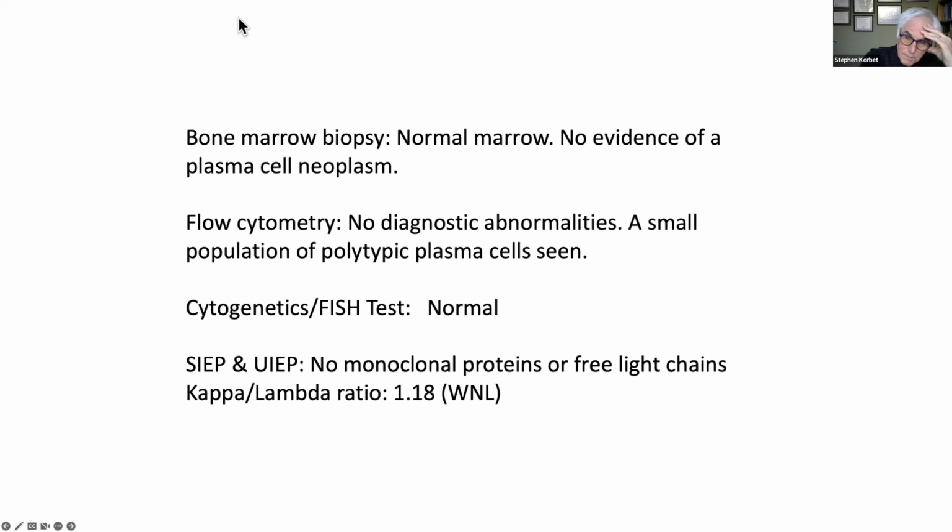So I sent him to our hematology people, Dr. Painter, who takes care of a lot of our patients with paraproteinemias. They did a bone marrow biopsy, which basically was normal. They did flow cytometry and cytogenetics, trying to find if there was an isolated clone that would go along with the findings on the renal biopsy, and the urine and serum immunofixation and free light chain analysis were all normal.